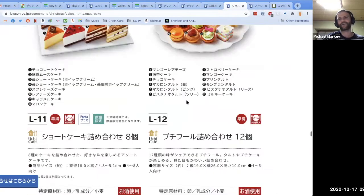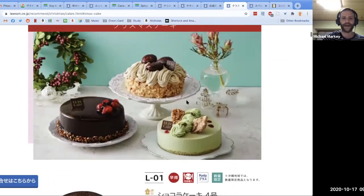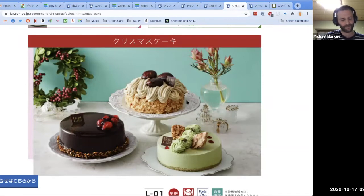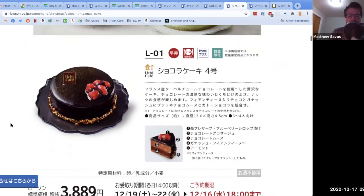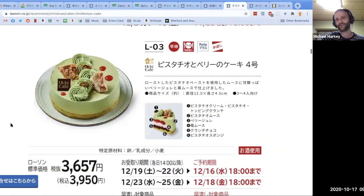Yeah. So, all right. Lawson, as you know, they've got high quality, what we always look for. But Matt, what we want to get into is something we talked about last week. We're talking about size. What are we looking at in terms of size here? I know that you pointed out this pistachio berry cake here. So what sort of size are we looking at, ladies and gentlemen? All right, let's talk dimensions here, okay?